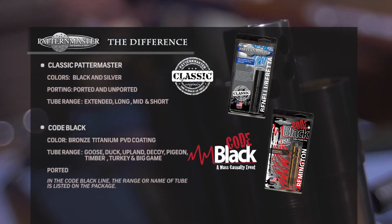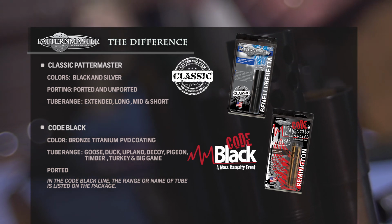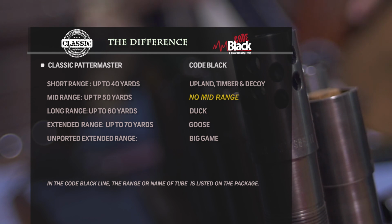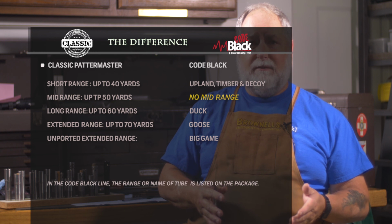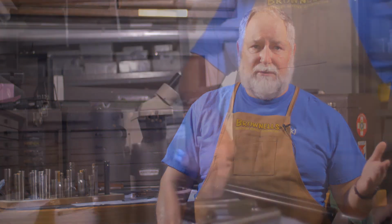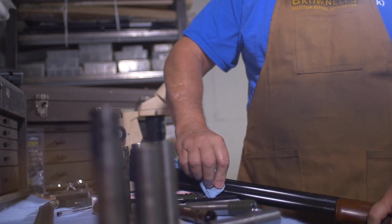Now, the Code Black are available in the turkey, goose, duck, upland, pigeon, decoy, timber. The timber, decoy, upland are all the same tube, actually. The ones that we send to England, they like them in packaging that says pigeon, because in Europe they shoot a lot of pigeons, and that's the way they want them over there.